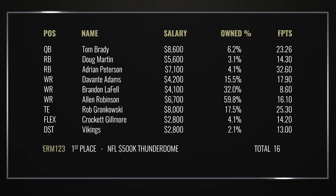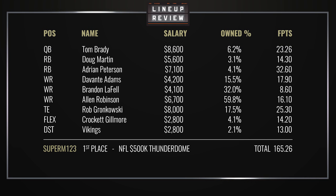I wasn't as big a fan of his Doug Martin pick at running back. Martin's splitting work with Charles Sims, and there was a lot of RBs priced below Martin this week that had better workload, like West, like Langford. I think there were better value picks, but it still worked out for him, so can't be too critical. He did nail his value picks. I thought Devontae Adams and Crockett Gilmore were really well thought out.